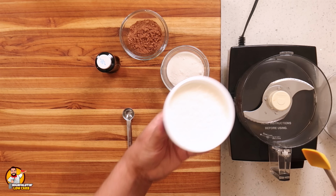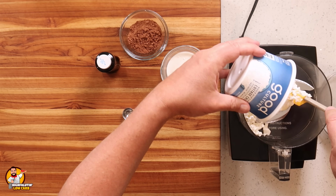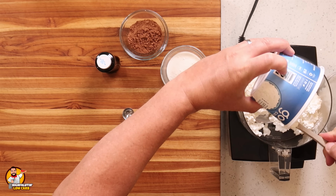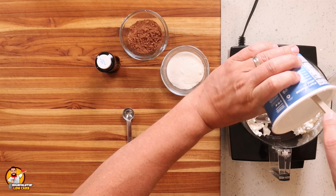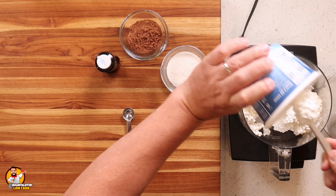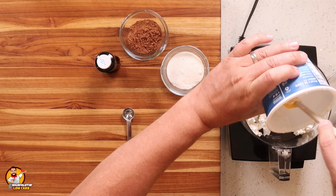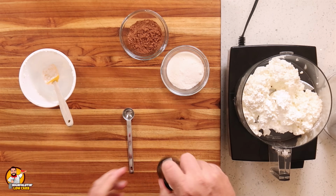In our food processor, we're just going to throw in all the cottage cheese. It's the small curd, whole milk, full fat, about 4% fat, and that really does help. If you can't find this brand Good Culture, just use whatever you can that's got the lowest amount of carbs, because even 5 grams is not terrible. So there you go. Okay, we're going to keep this container because our ice cream is going back in that as soon as we're done. Now, even though we're making chocolate, I'm going to add some vanilla to this.